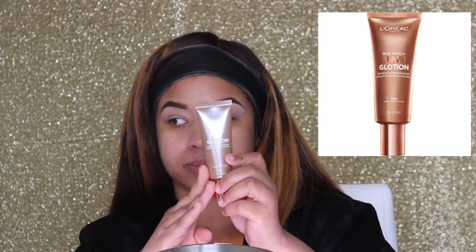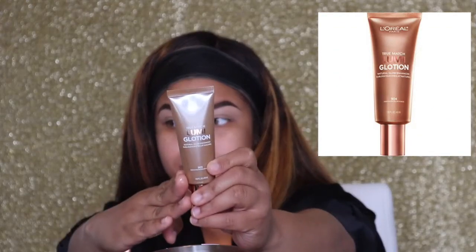Alrighty, moving on. Now we're going to take the L'Oreal True Match Lumi Glotion, and I'm using the shade Medium Glow in the color 903. I love a good natural radiant glow to the skin, and this is exactly what this product does. It also helps prep and prime the skin. Priming before your foundation will allow your foundation to stick and stay in place, allowing your makeup to last longer throughout the day. As you can see, my skin is instantly glowing, it's smooth, and it's ready for makeup. Let's get into this makeup routine.